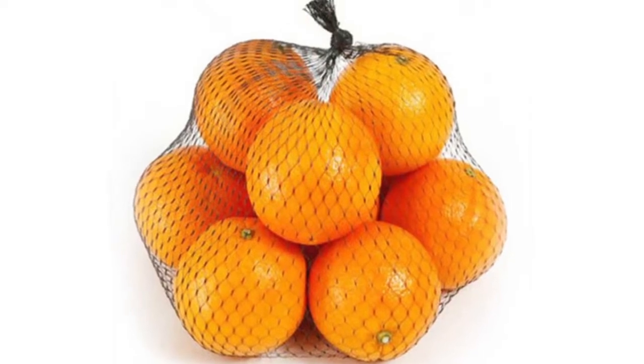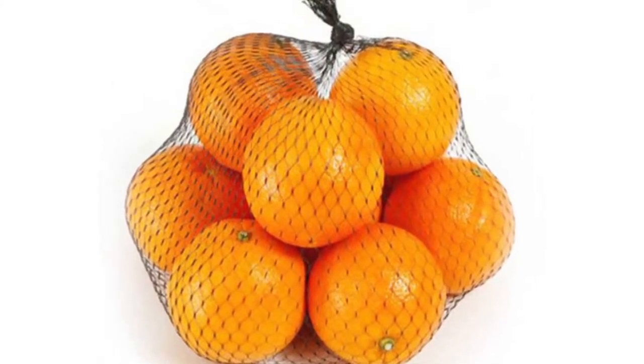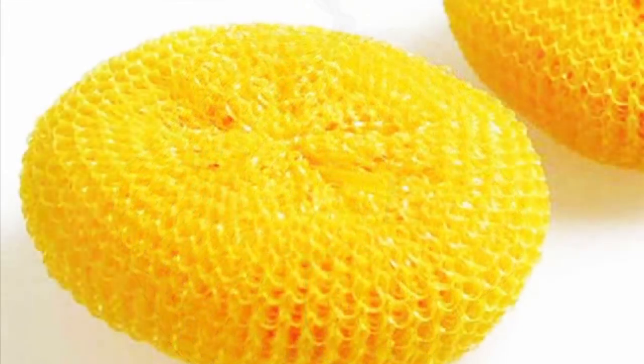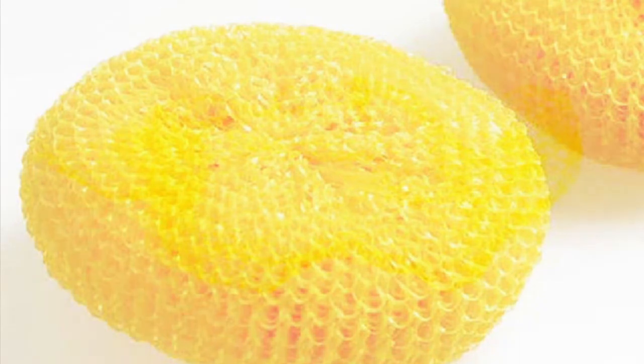When I buy bagged fresh fruit, I like to reuse the plastic netted bag. So instead of buying plastic pot scrubbers, I save money and recycle by using the plastic netted bags to do the same job.